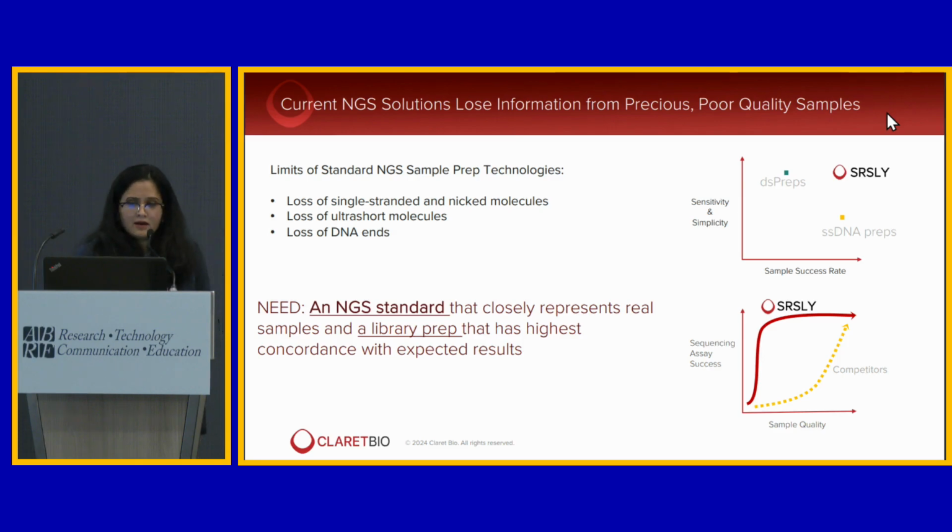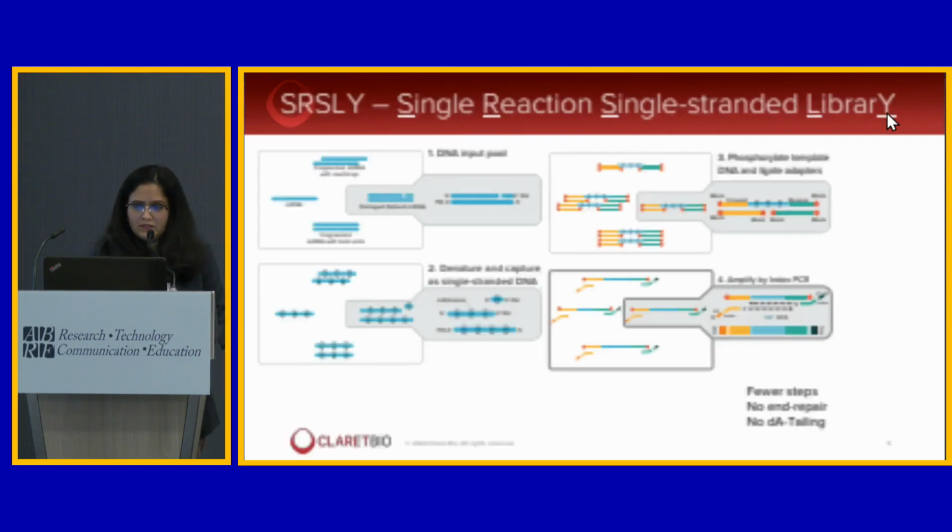For our focus, we deal with a lot of bad quality samples, especially highly degraded DNA and RNA. It could be from FFPE, it could be ancient DNA samples, and so on. We get a lot of molecules that are not of the best quality. So within NGS, there is a need for a standard that closely represents real-world samples and a library prep that can actually capture the data.